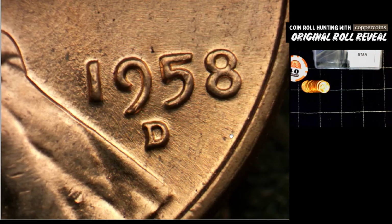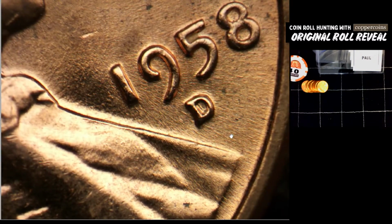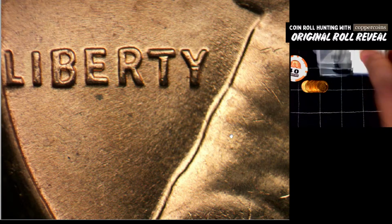That and the 2, one is flat and one is curved. And we got another RPM 8. So this roll was smoking. Matter of fact, the easiest way for me to tell is the 2. The 2 is a dead giveaway. And he gets in. I think Paul got 3 of these. Yeah, definitely going to have to do a recap on this roll.